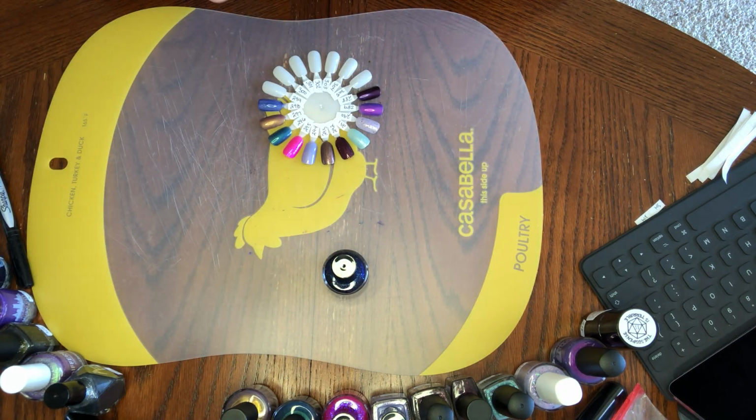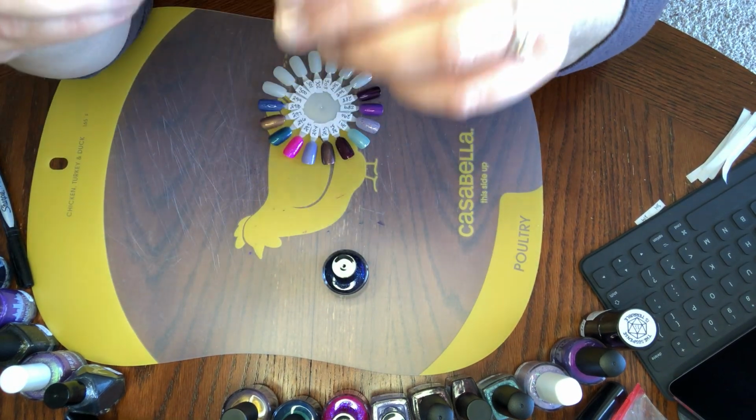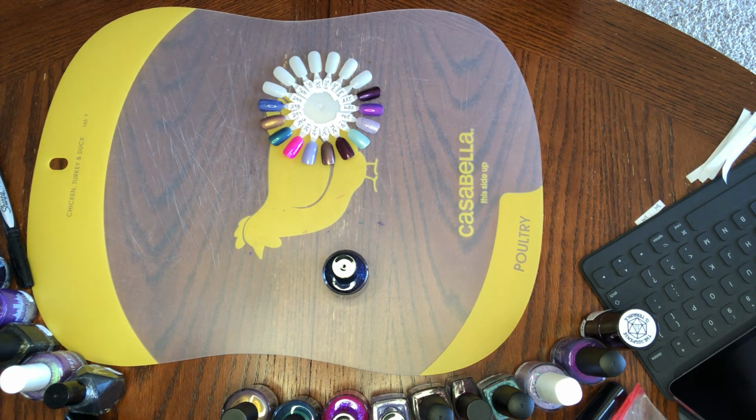Next one's gonna be Level Up Lacquer. This one's gonna be Ragnarok and Roll. Everybody knows where Ragnarok's from. Ragnarok is from Thor.